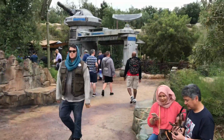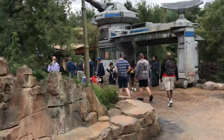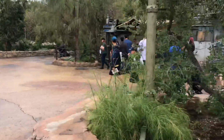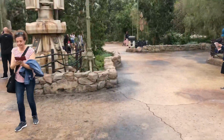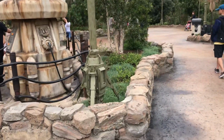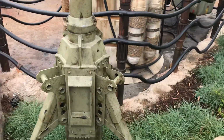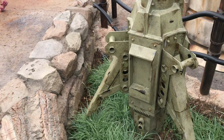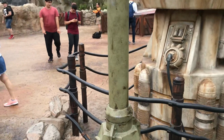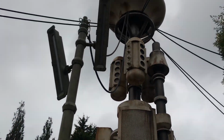So this would be the opening to the Resistance Outpost. And once again, that's not open. So another type of light fixture. And this one I really liked the detail that they put on the legs, like maybe a lunar lander or something. Adjustable legs. They really did take the time and do the detail correct to make this stuff really look cool.